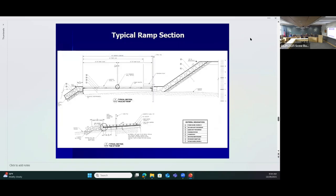This is just a section through the ramp. This would be the rubble mound breakwater, and it would also have a slope over here. So it's got all armor rock protected from both sides, northerly and southerly. This is the concrete ramp on the surface. This is the float on one side, keeps boats off the rocks, keeps them aligned, so forth.